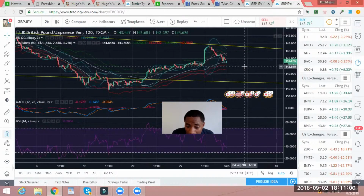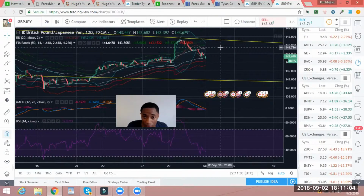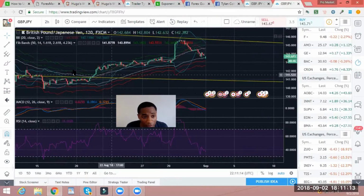The 2 hour point right now will tell you that it's low. The RSI is low, so it will most likely jump up higher. That's just looking at it with the first glimpse. If you're wondering about all of these indicators, this is the Fibonacci bands, RSI, and MACD.